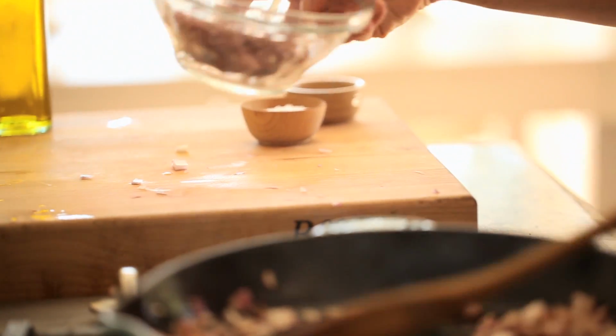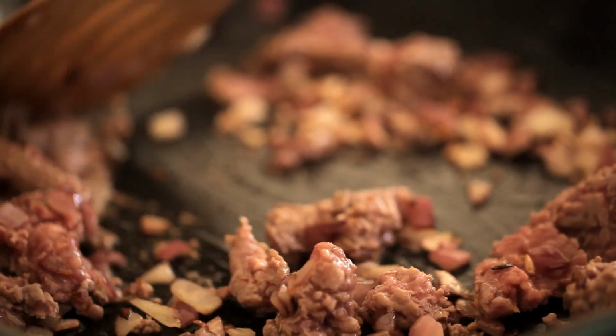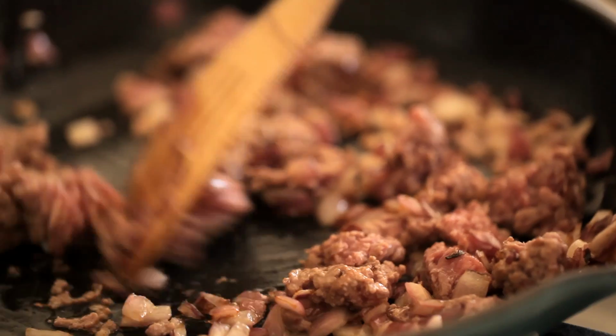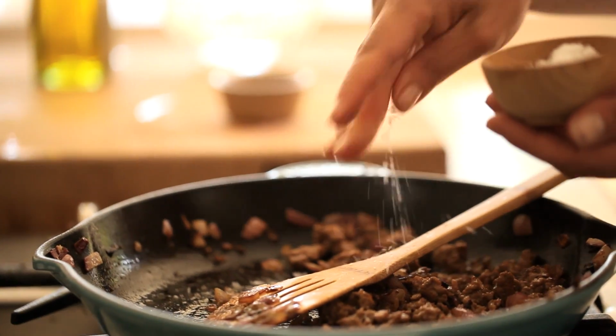To that, you're gonna add about a 1/4 pound of ground lamb. If it's hard to find ground lamb, you just want to go to a quality butcher or a better grocery store, and if they don't have ground lamb, they can always grind some for you. Saute that up, breaking apart with a wooden spoon as you go. Add some cumin and some salt and pepper.